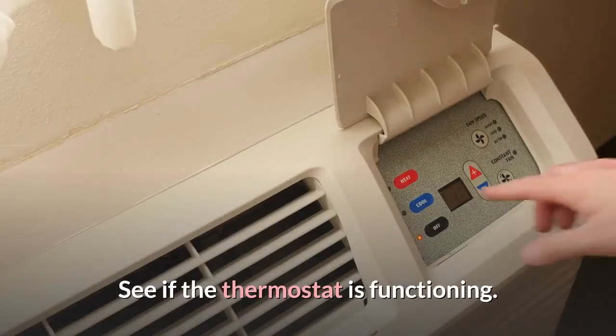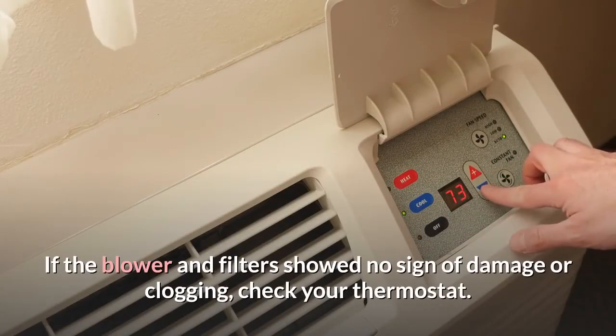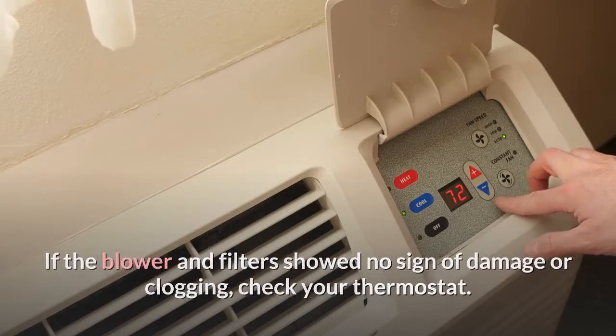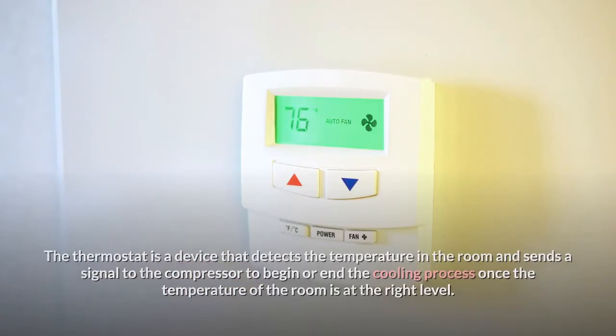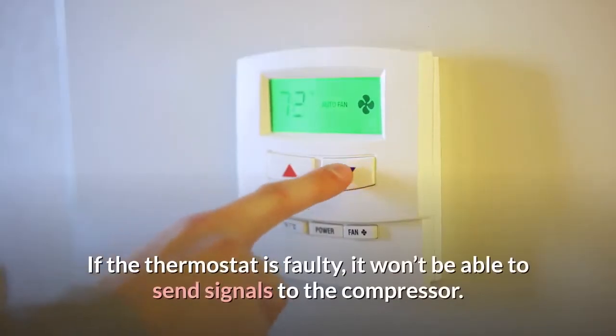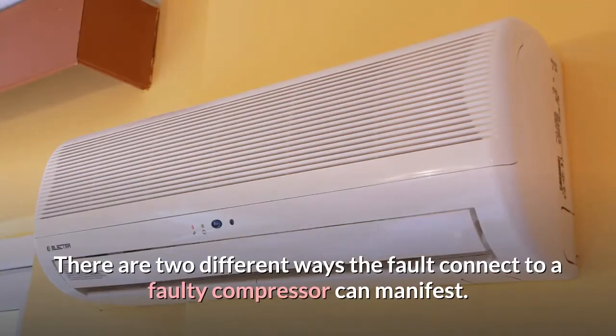See if the thermostat is functioning. If the blower and filters showed no sign of damage or clogging, check your thermostat. The thermostat is a device that detects the temperature in the room and sends a signal to the compressor to begin or end the cooling process once the temperature of the room is at the right level. If the thermostat is faulty, it won't be able to send signals to the compressor. There are two different ways the fault connected to a faulty compressor can manifest.